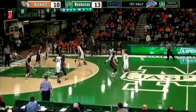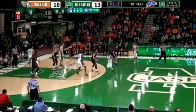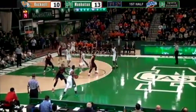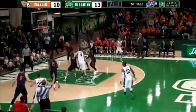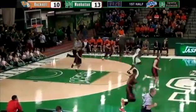Richards, top of the key, bounce pass right side for Storrs. And now Capuano controls. Storrs here on the near left side. Bucknell in their zone defense here. Capuano, three ball on the way. Front rim, rattles around, no good. Haas with a weak side board.